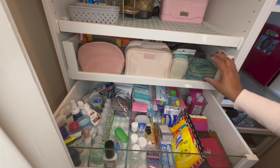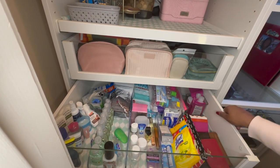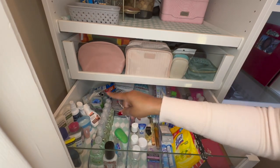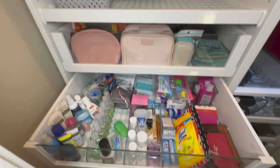All right, this drawer has all the stuff. And for some reason, I can't get this drawer to come out. I've got to fix it. It won't slide out as far as this drawer. But anyway, let's get into it. So over here, can you guys see? Let me let you guys see over here.